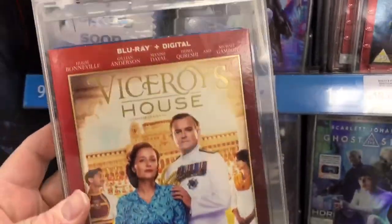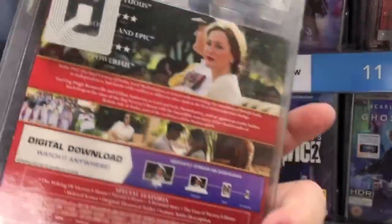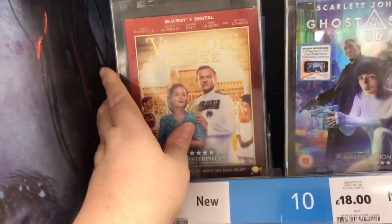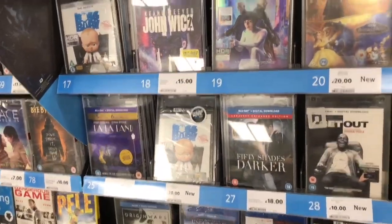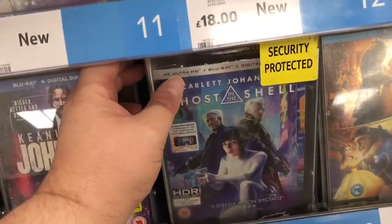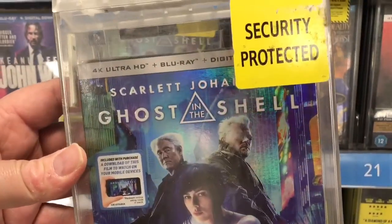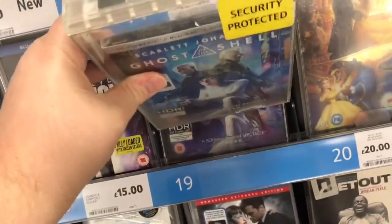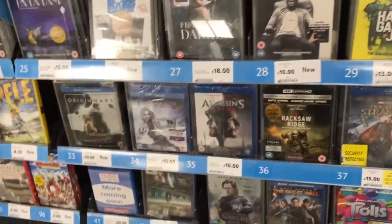And Viceroy's House. Don't know too much about this, but it's got quite an impressive cast. I'm not sure it's exactly my sort of thing, but I might try it, I don't know. And also the Ghost in the Shell 4K as well. So that's pretty nice. But I don't think they've got any price against that one. Probably £25.